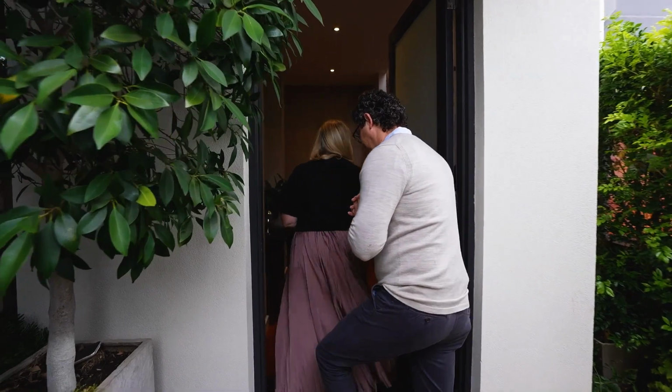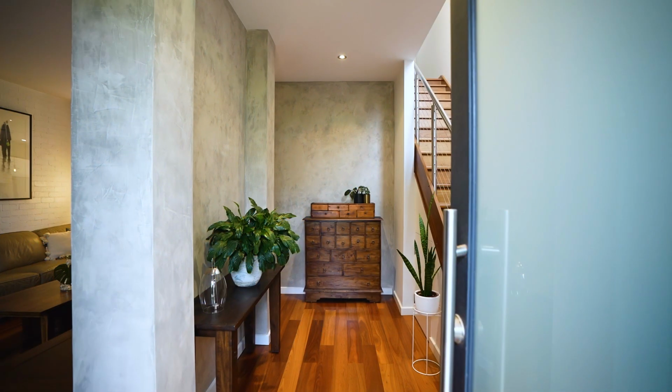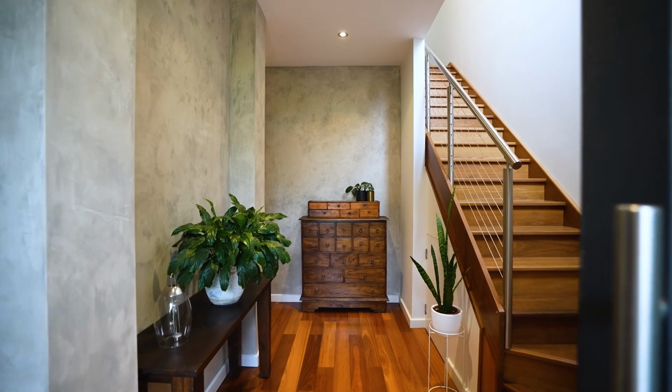Quiet and private behind a secure gate. Once inside, it's clear the scale of this home is what's truly impressive.